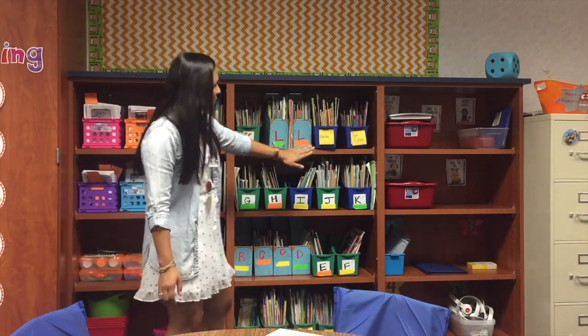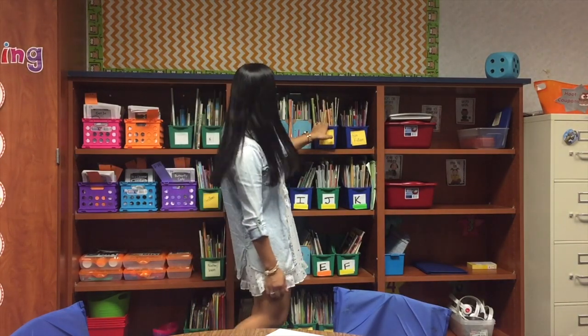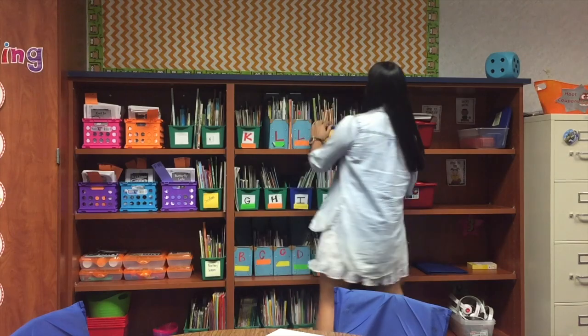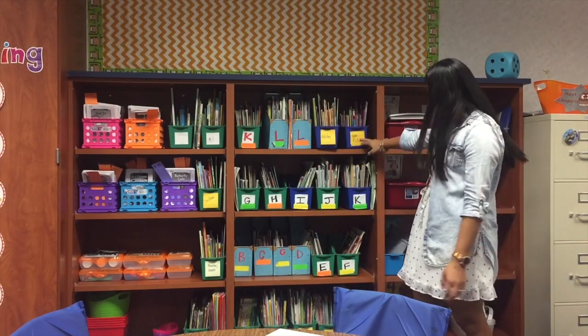So I also have some books that are like holiday, and in here I have Thanksgiving books, Halloween books, St. Patrick's books, and then here I have some nonfiction books.